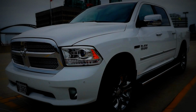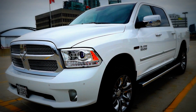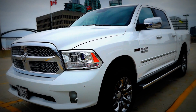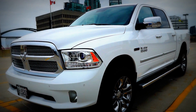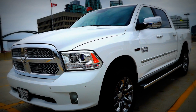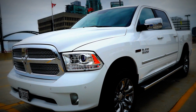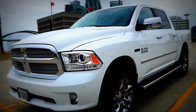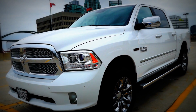Part of the 2014 Ram EcoDiesel Laramie Limited is you have the air suspension package. The air suspension package is actually a nitrogen closed system, which allows you to lower the truck 4 inches below its normal drive height and lift it 4 inches above its drive height. Another awesome feature that it comes with is that you can actually lower the truck on entry level.